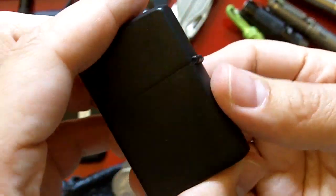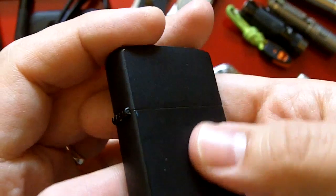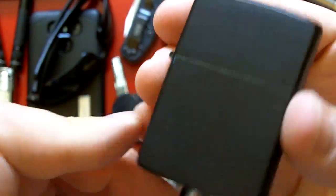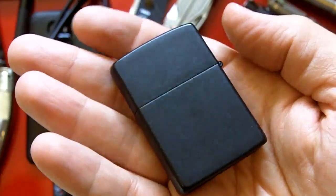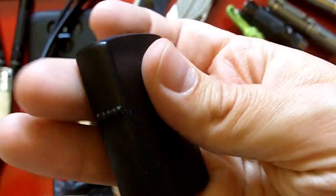Fantastic. Who doesn't love Zippo? These are great. Just again, the finishing in these things, I'm surprised by how well it holds up over the years. I'm not sure if it was me being more careful back in the day because I didn't have as much stuff, so I was more careful about not messing it up, or if they just built them better or had better finish paint jobs back in the day. I don't know which one it is.